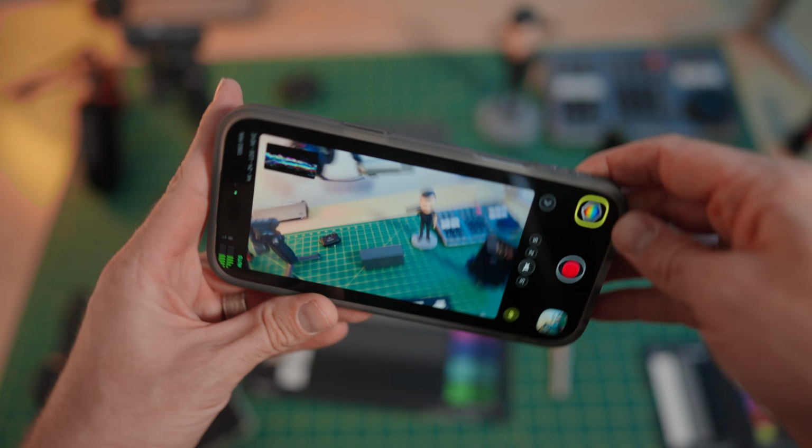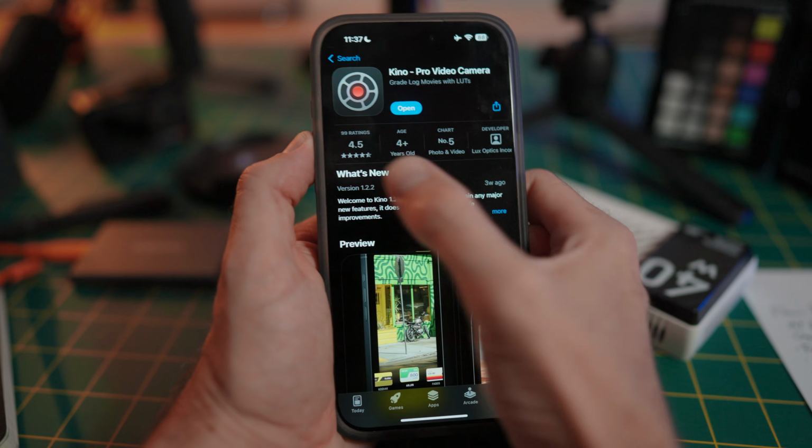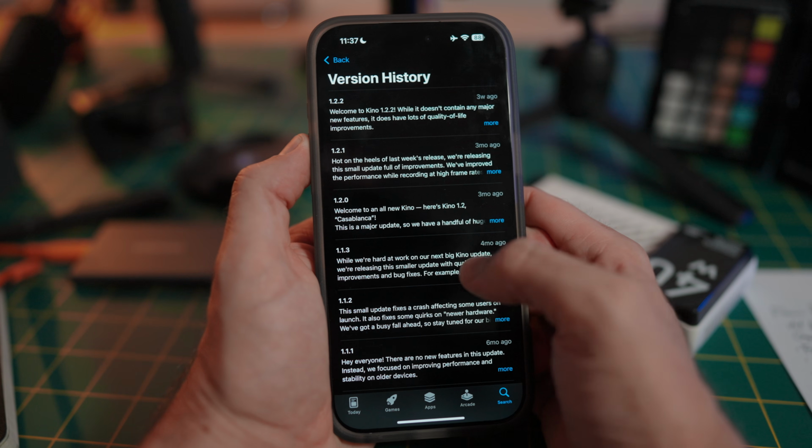The design and usability of this app is excellent, it looks slick, and it feels incredibly polished in both landscape and portrait. In my testing, the reliability has been excellent, and I feel confident using Kino for a wide range of projects. Update frequency is impressive for such a small development team, which also juggles other apps including Halide and Spectre. Support is good via email, and for a one-time purchase of $9.99 USD, it delivers incredible value for money.